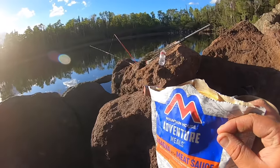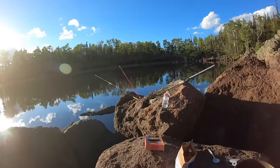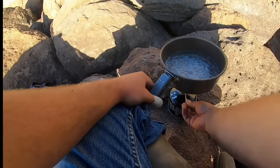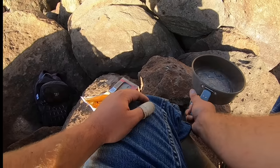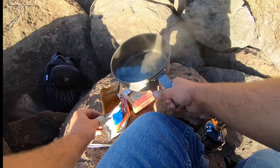Still no bites. Haven't even gotten bumped. It's a cool little spot though. Nice spot to stop and have some dinner. All right. It is done, or it's boiling. I'll just take it, carefully pour it in our lasagna.